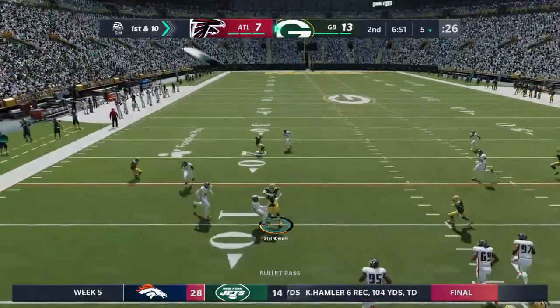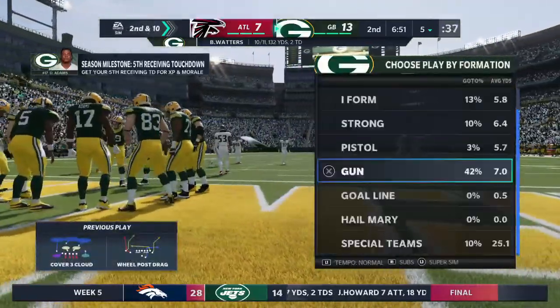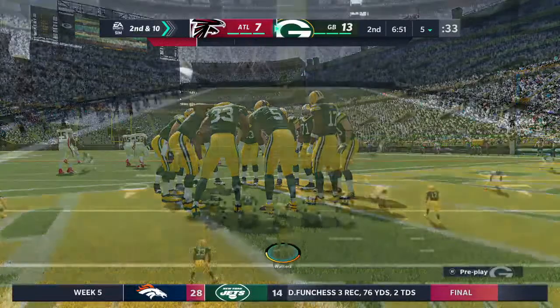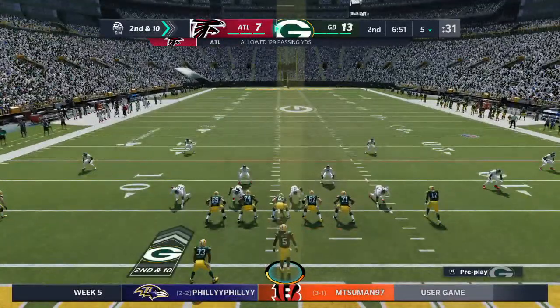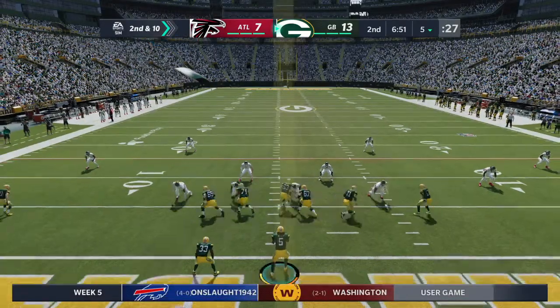They'll try and start this drive in the air. And that is incomplete. He couldn't hold on through the contact. Brings up second down. Normally you think the tight end's going to be able to catch the football and handle that contact. But in this case, maybe a little too much target to hit. That one was timed well.